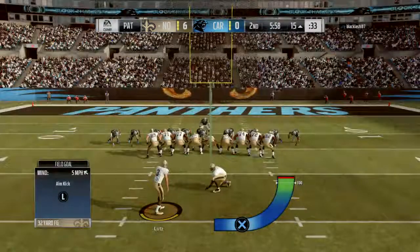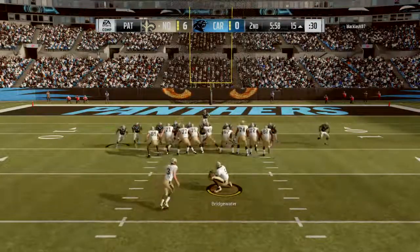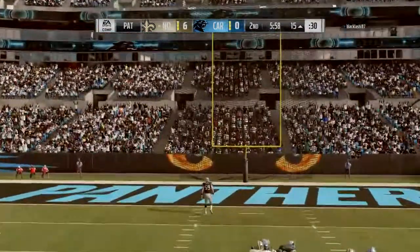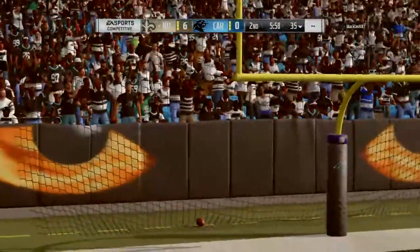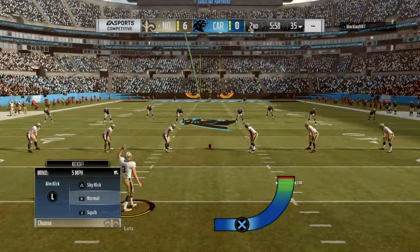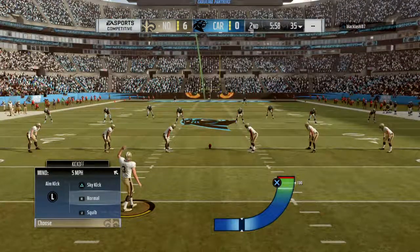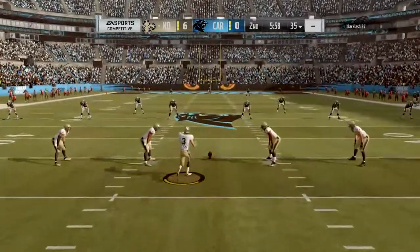Will Lutz on for the point after. Oh, he missed the PAT. No good on the extra point, so a letdown there. And this will stay a 6-point ball game. Lutz now to kick this one away.